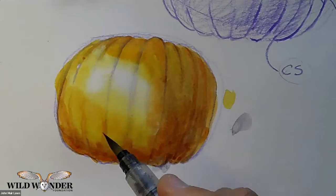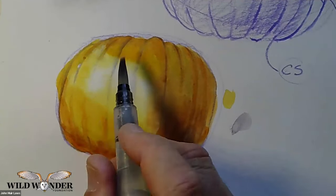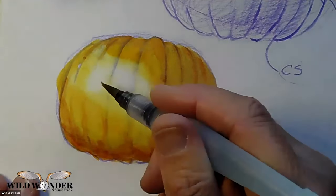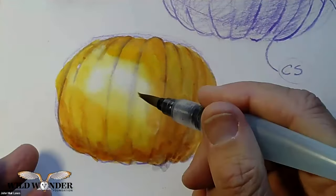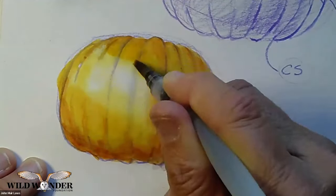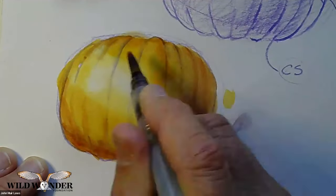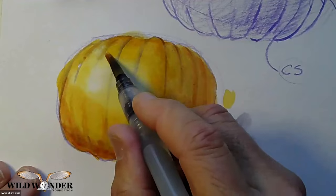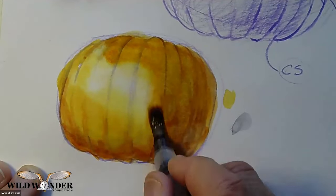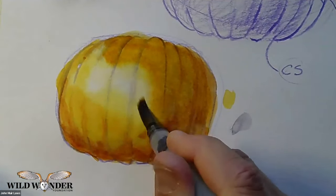So what I'm going to do now, I like some of the blending that is happening in here. I don't like this, right? So what I'm going to do is put some water over this and then let some sort of redo, a little bit of paint into there. Got water here.